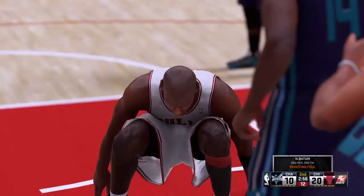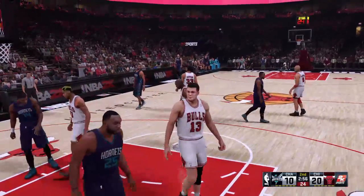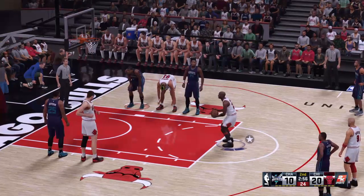Jordan with a good game. He's got 14 points and a couple of nice steals, too. He's simply taking over this game. Doing it all by himself. The Bulls have missed both of their free throws tonight. 0 for 2 so far.